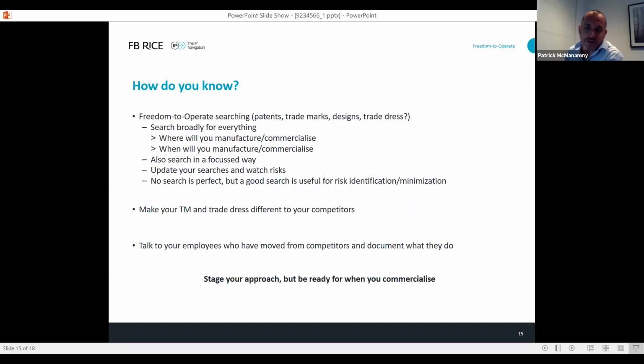So how do you find out about intellectual property risks? Well, you can do some freedom to operate searching. As I said, that's one of my primary areas. I work with a team that does a lot of patent freedom to operate searching. You can also search for trademarks, designs, trade dress to some degree as well.